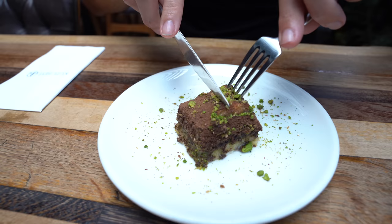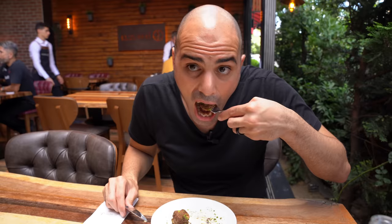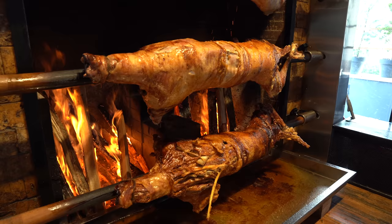I needed to end my meal with this beautiful cold baklava. Ever since I tried it in Diyarbakir, I fell in love with it. Soaked in milk, served with chocolate and pistachio. Buon appetito. Oh, oh mamma mia. Cold baklava officially has become my favorite baklava. Let me know, guys, in the comment section down below your favorite baklava, but the cold one is definitely my favorite.